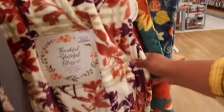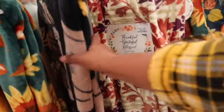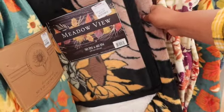$16.99, you see HomeGoods just had that same one. $16.99 for this one. Okay, this is nice. It's $19.99. This is $24.99 for this.